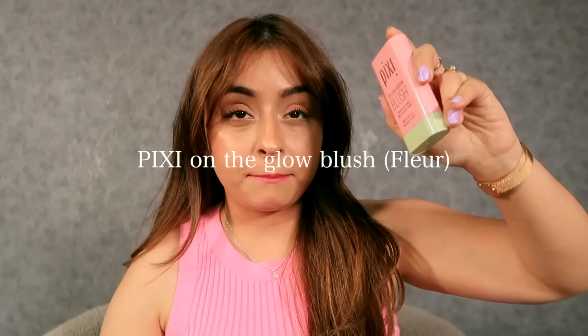This is a Pixie on the glow blush in the shade Fleur. ये मैंने काफ़ी पहले खरीदा था. It's very pretty, very handy also. I purchased it like months ago, बहुत पहले किसी तो नायका हॉल में मैंने डाला हुआ था. But I've started using it recently.